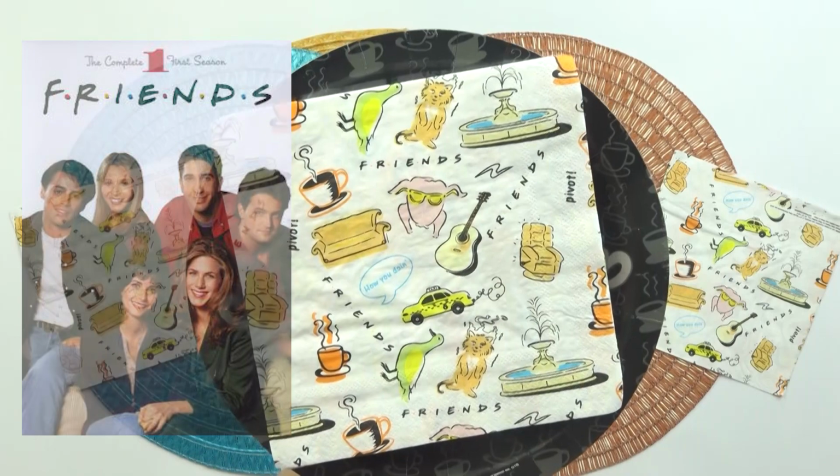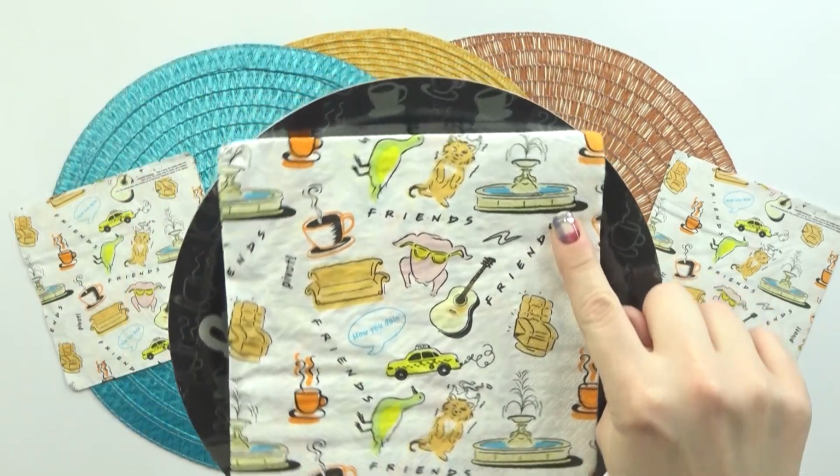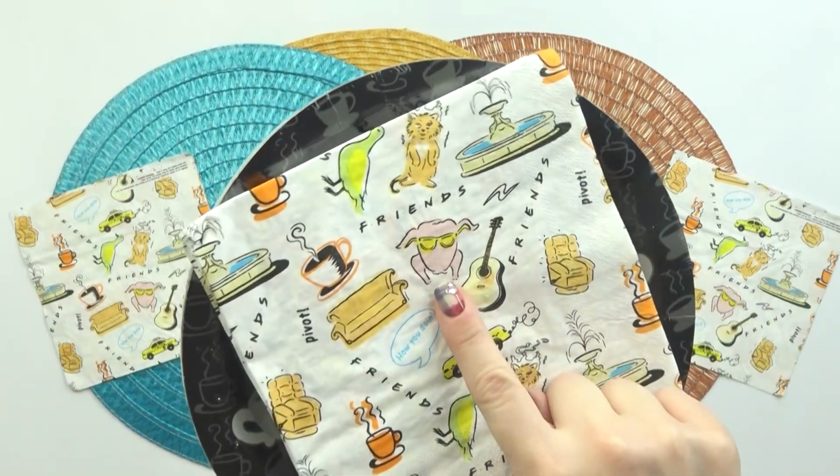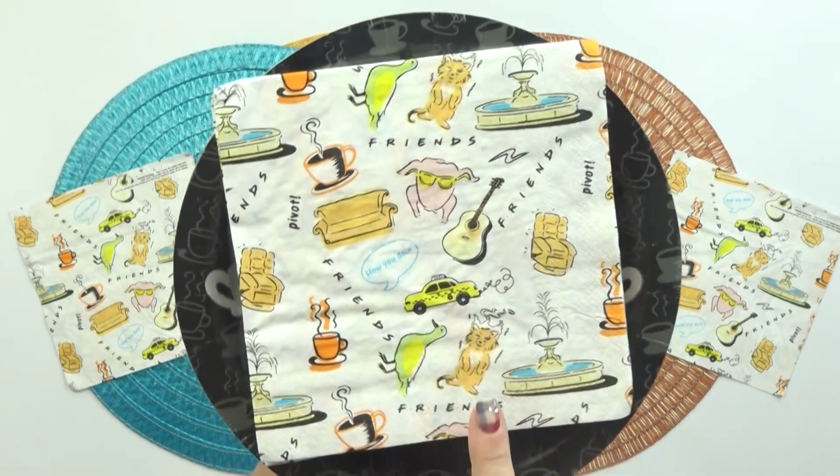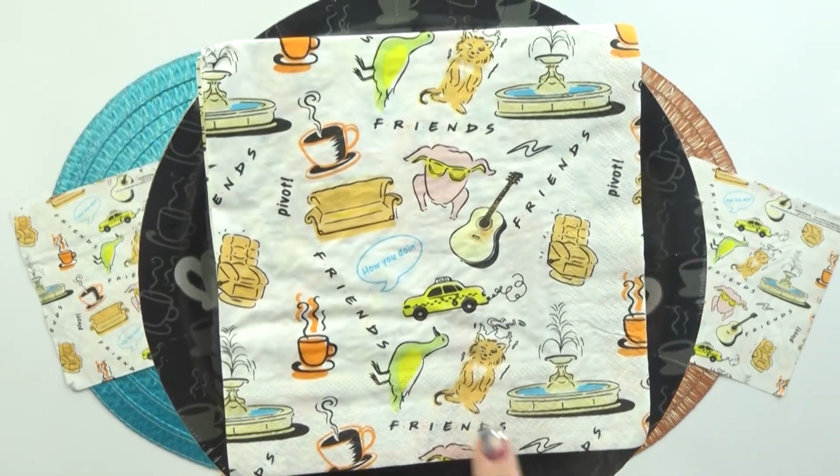And check out these cool Friends napkins, you guys. On here you can find the famous water fountain. There's the crazy turkey from the Thanksgiving episode. There's even a smelly cat on there.